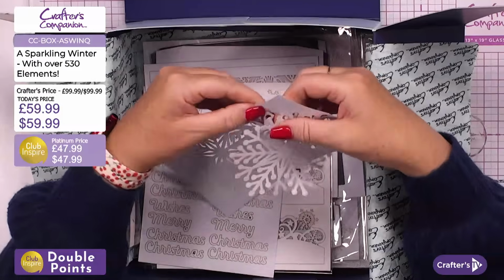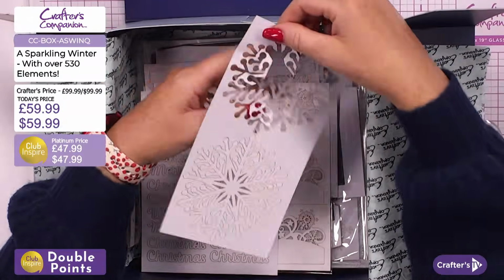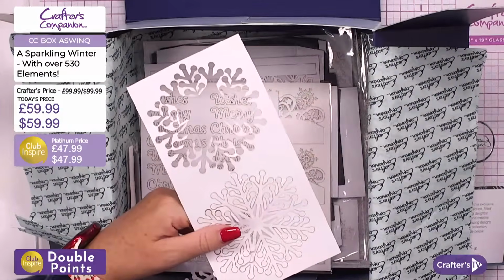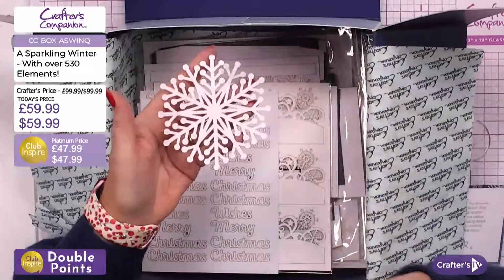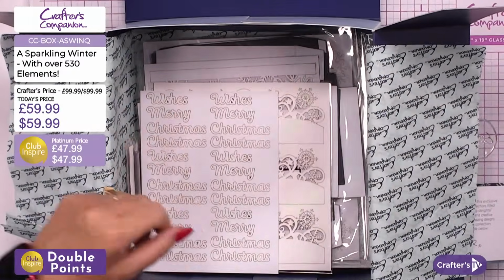So then I've just got the last one there, but I wanted to show you how easy they are to come out. And then actually that one there, if I just get a blue bit of card there, use that as a stencil, which would be perfect. But look at that, that snowflake is absolutely gorgeous. Amazing. And there's so much you can do with that, so we'll pop that to the side.